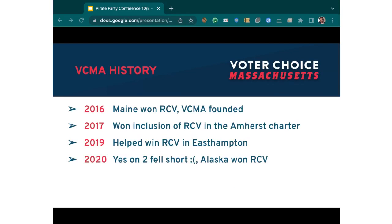But we need to remember we didn't lose anything, in that we didn't have ranked choice voting before, and we didn't have ranked choice voting afterwards. And we wound up in a position where at least a lot more people in the state knew what it was. And also that same year, Alaska did win ranked choice voting statewide, and some other cities and towns won ranked choice voting at the ballot. So it was still moving forward as a reform nationwide. So we got right back up, and in the time since we've really just been accelerating our efforts to bring ranked choice voting to more cities and towns in Massachusetts.